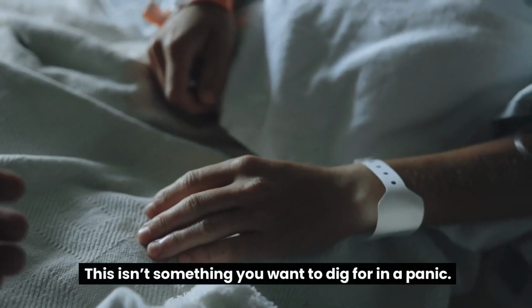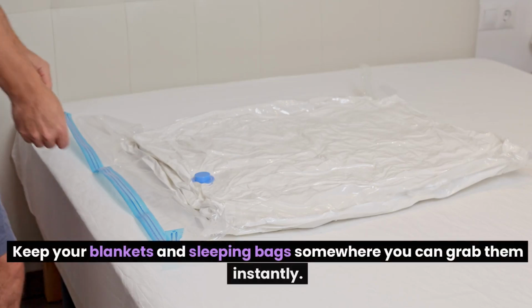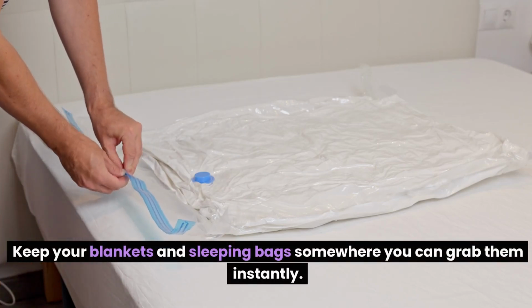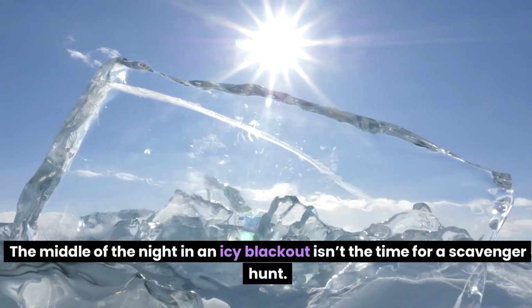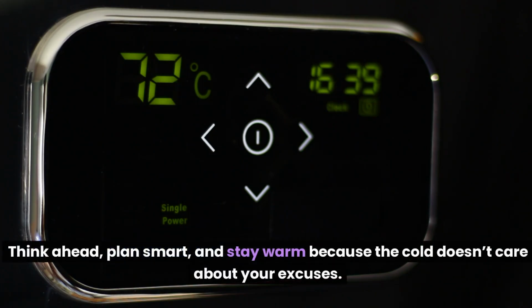This isn't something you want to dig for in a panic. Keep your blankets and sleeping bags somewhere you can grab them instantly. The middle of the night in an icy blackout isn't the time for a scavenger hunt. Think ahead, plan smart, and stay warm, because the cold doesn't care about your excuses.